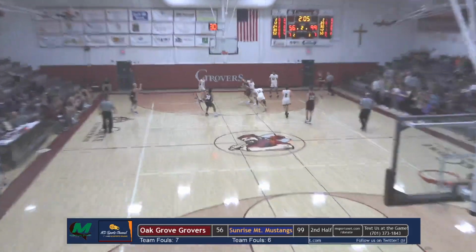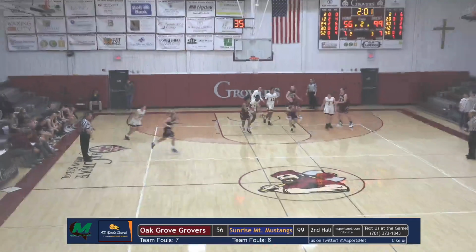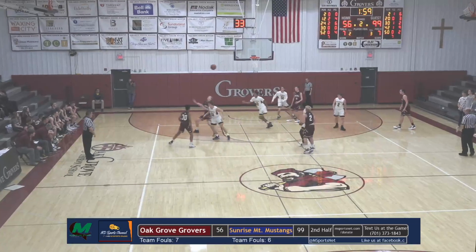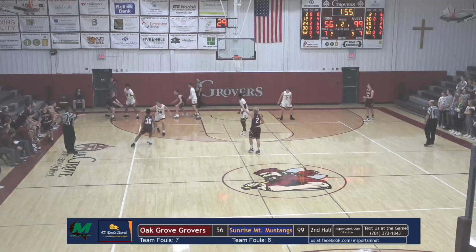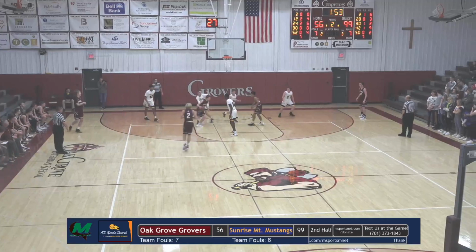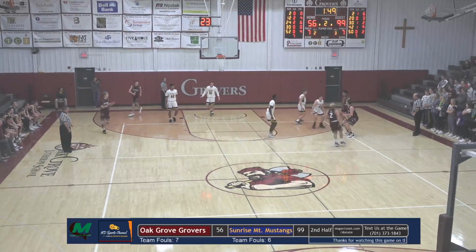Rodriguez will advance the ball up quickly there and into the corner. Wolf for 3. Nope, that's off the mark. Ball's tipped around. That's Ethan Kessler, number 44 for the Grovers, with the basketball. He'll work it inside. Back to Rodriguez now, the minute 50 to go.